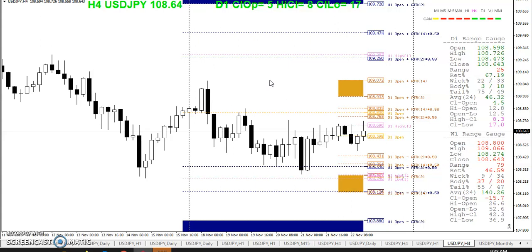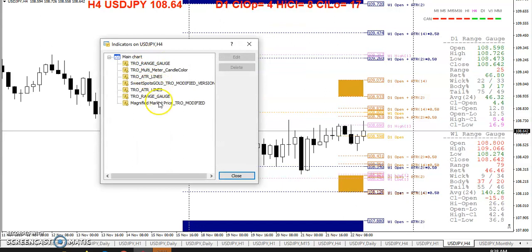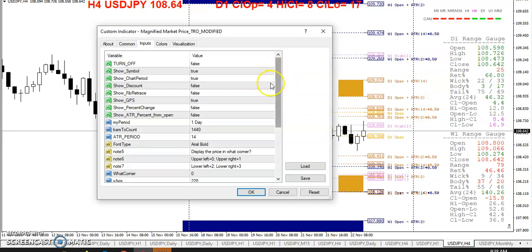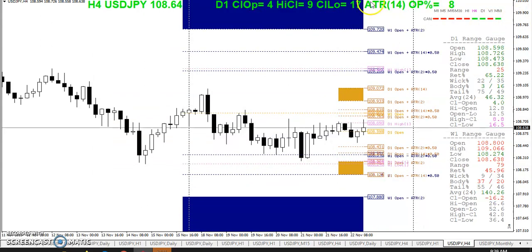And what I mean by a trade is that can be your method, where you take the open and you seek out half the ATR. Okay, today on the daily, you can see price didn't even get that far. The average range here is 46. I'm not sure what the ATR is. I think maybe on the new modified market price indicator, show ATR percent from open. So right now, ATR 14% from open is 8%.